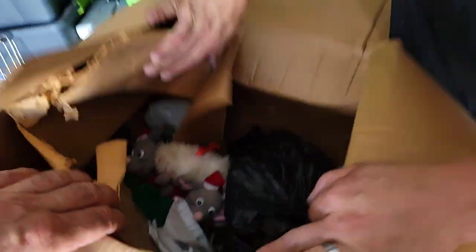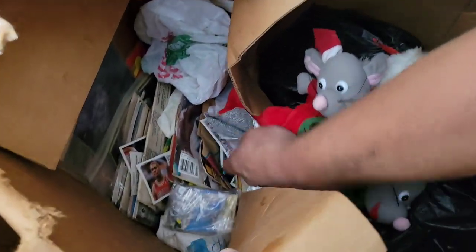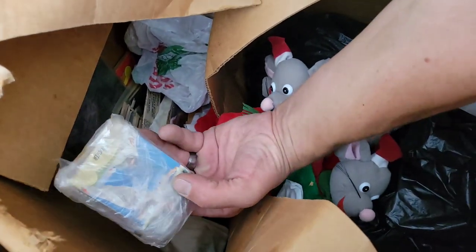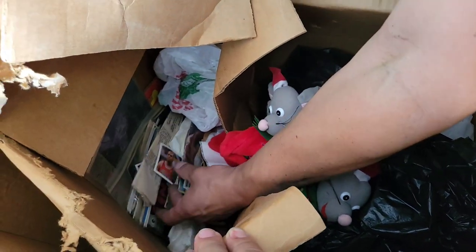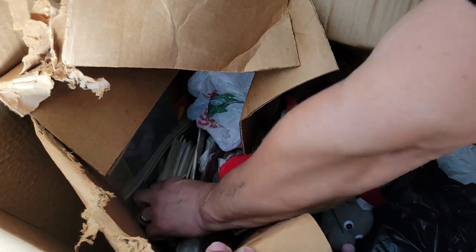Boxes. Yeah, plush. Oh my gosh. I just see cards. I'm right there. Kind of surrounding. Too bad it's in that kind of condition. Oh my gosh.